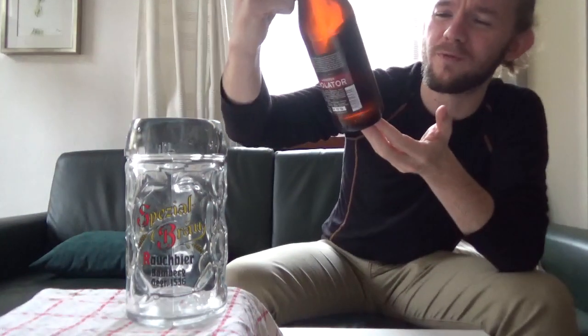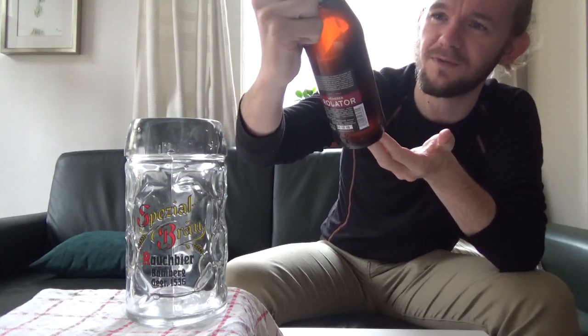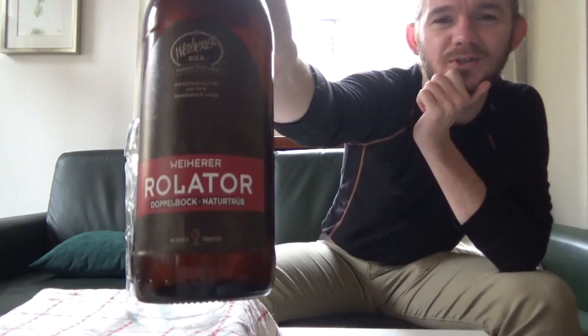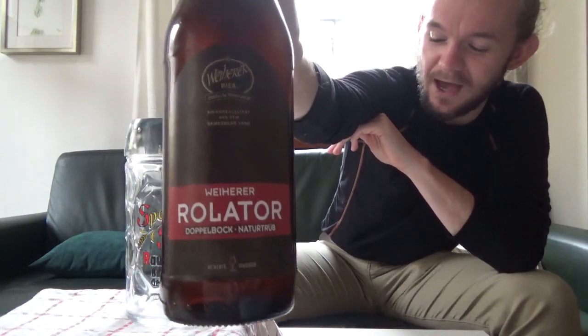So for this one we're going to return for the second time to Brauerei Gasthof Kundmüller, who are from the little town of Weiher just out to the west of Bamberg, and we're having a taste of another one of their beers. And this one I think should be very special because this is one of my favourite styles of German traditional beer. So we're going to have a taste of Weiher Rolator today. This comes in at 8.8% and it is a Doppelbock, so it should be a bit of a monster.